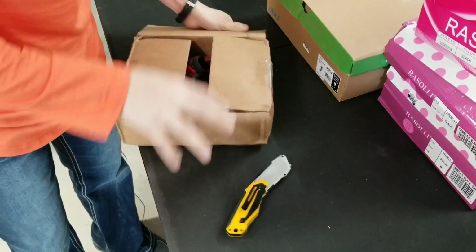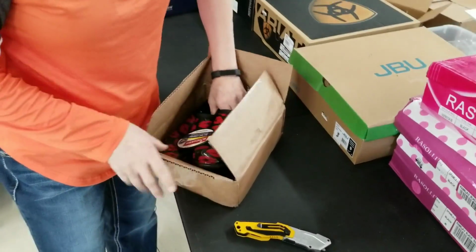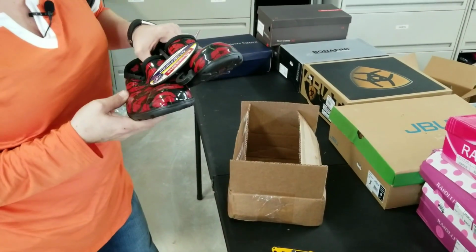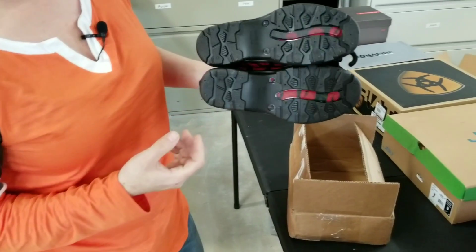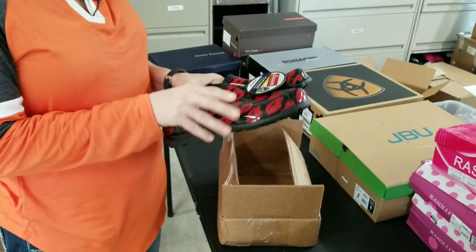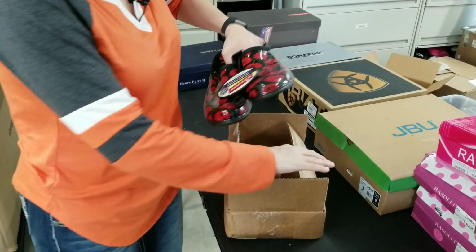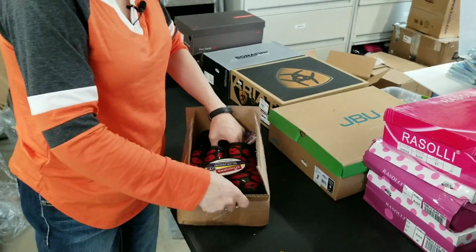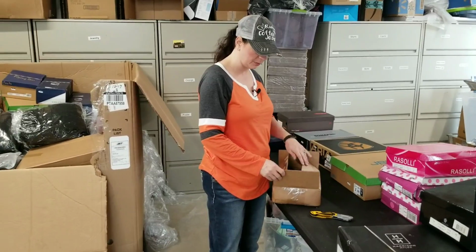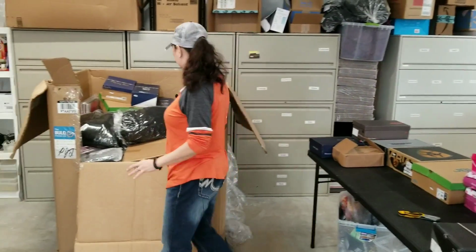Ooh, some patent leather, really cute clogs. Look at those with the red flowers on them. They're called sloggers. All day comfort and waterproof. And they're very, very heavy. They're rubber on the bottom and totally rubber on the outside, but they're padded on the inside. They're very heavy, but it looks like they'd be perfect for tromping through mud. So as you can see, this is a set of shoes I was talking about where it doesn't come with the original box, but they're very well protected in the box that Bulk put them in.